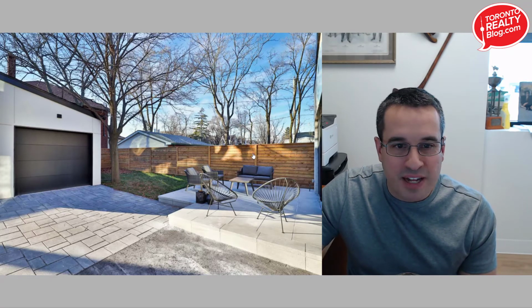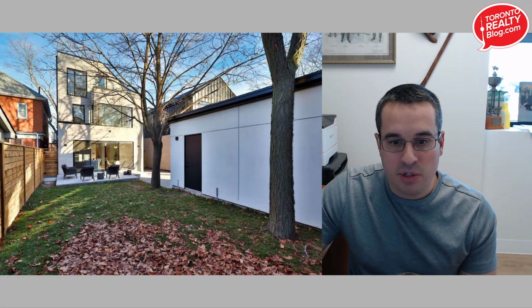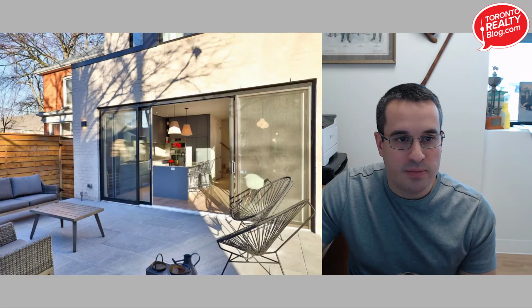Even outside. So it's a really nice look, right? Even the landscaping's super modern. Like even the fence, right? There's just something about it that just seems to work with the rest of the house, right? Stuck with the garage. And there you go.